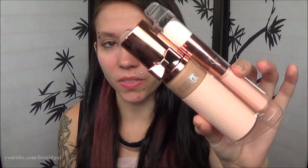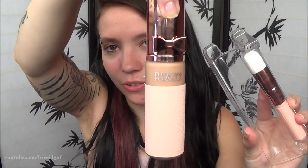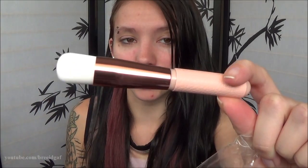Okay, so here's what the foundation bottle looks like right here. It's a pretty good sized bottle. I don't know exactly how much this was because I didn't purchase it. It looks really nice, a really nice bottle, good quality. And he actually got the right shade for me. This is in light medium, so props to him for getting the correct shade. It also comes with this cute little brush, which also matches. I don't know if I will be using this for foundation. This is more like an under eye concealer brush in my opinion.